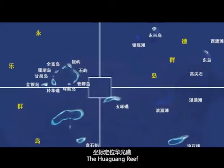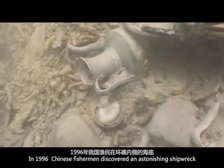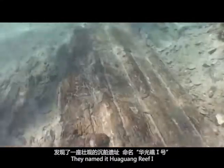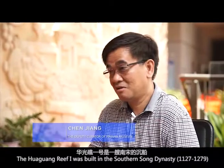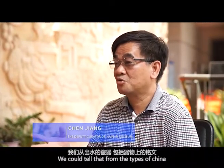The Hua Guang Reef. In 1996, Chinese fishermen discovered an astonishing shipwreck inside the Hua Guang Reef at the bottom of the sea. They named it Hua Guang Reef 1. Hua Guang Jiao Yi Hao, it was a Nansong ship. We took its water.